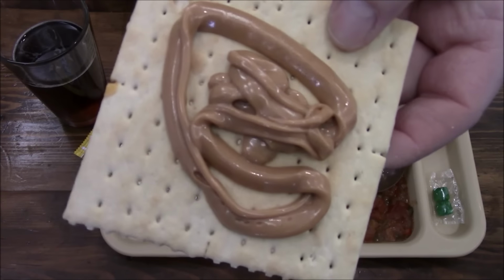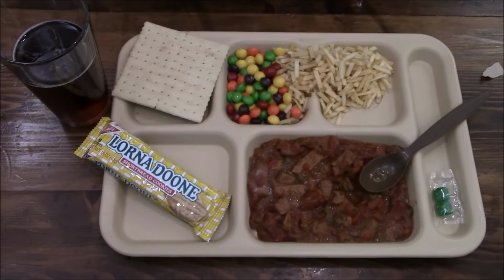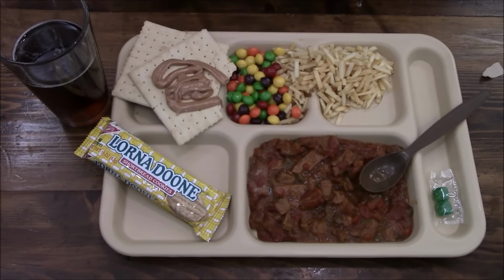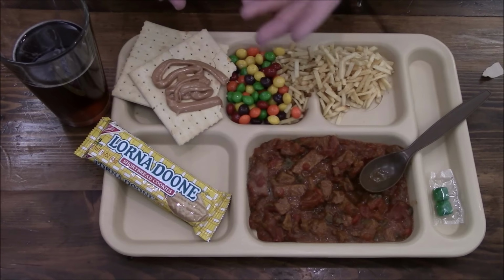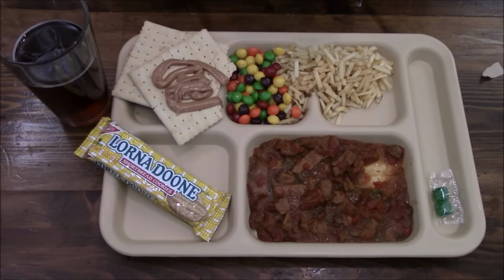Try our cracker with our peanut butter. See that glistening peanut butter on there? Still tastes good. It's almost like the day it was made. Almost perfect.